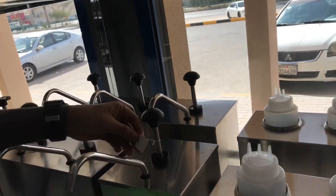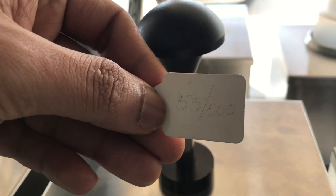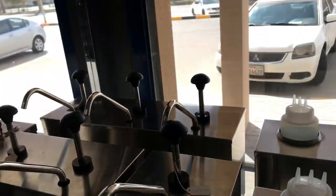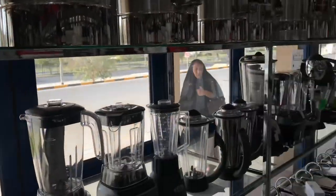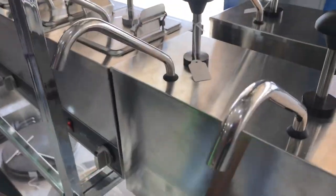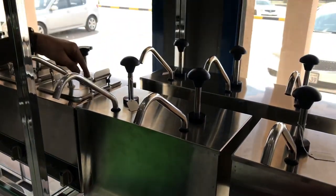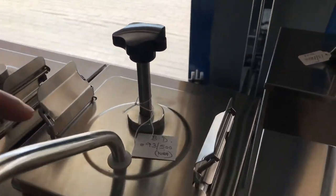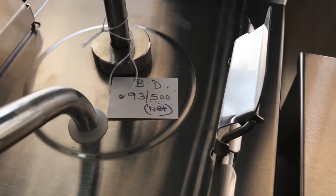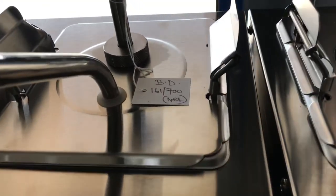Check, there is price. 55. Show me the price. So 55 dinar, right? Yeah. There are sizes also. Mm. This one, one day. This one, double. This one? Maybe there is a divider, no? Yeah, this one, a little bit bigger. This one, 93.5. Show me the price. This one is a little bit expensive. Huh? This one is more expensive.